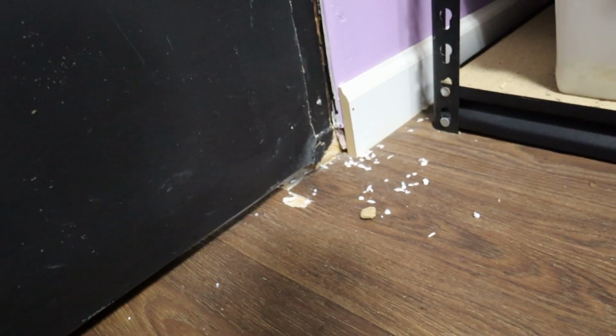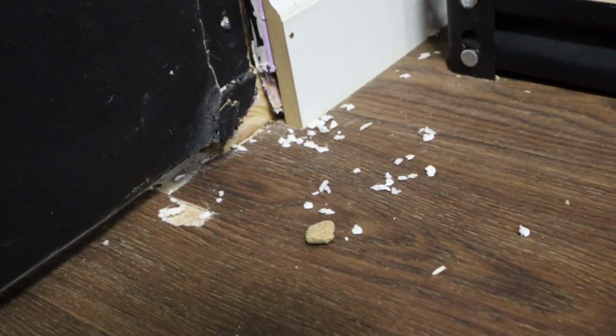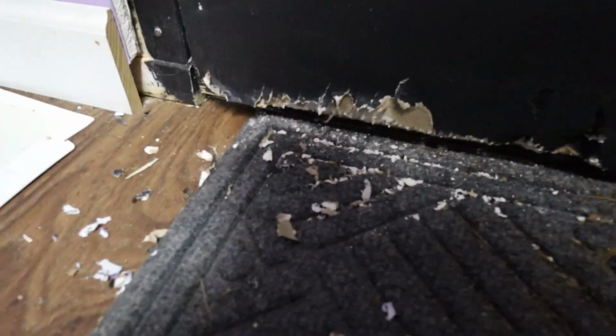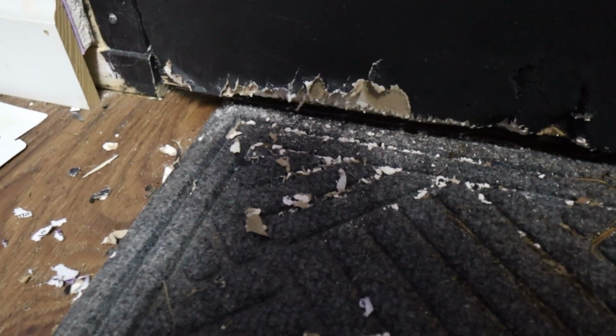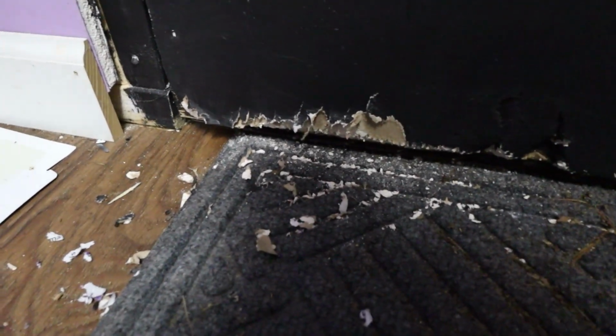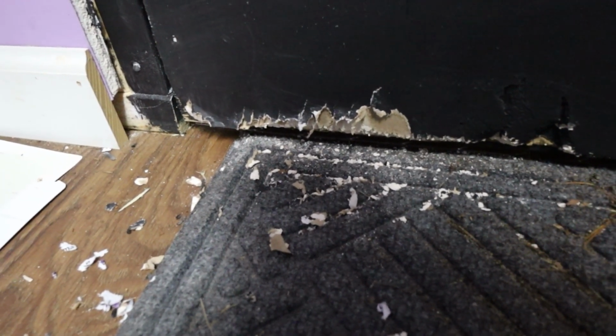All right, guys, Steven found out. The little guy started chewing on the floor and on the drywall of the door, and Steven found out. We're gonna see, since we can't find him, if we can at least catch him. Found him.